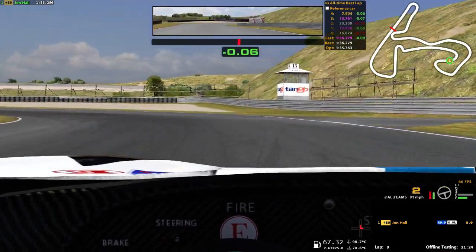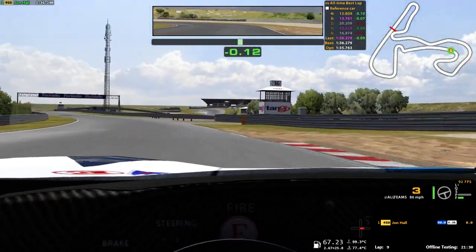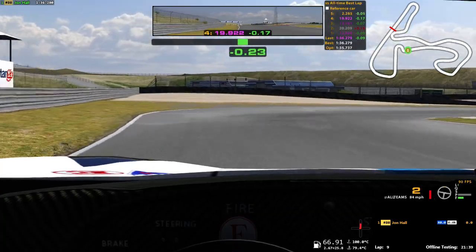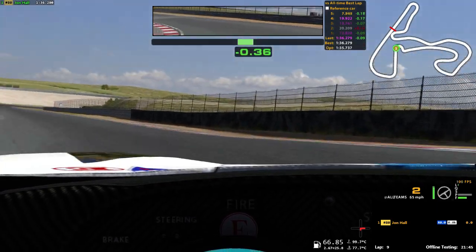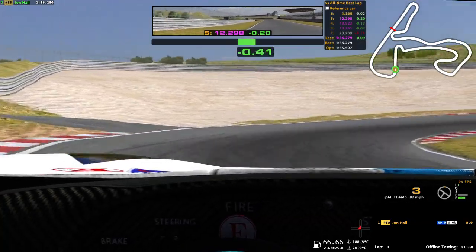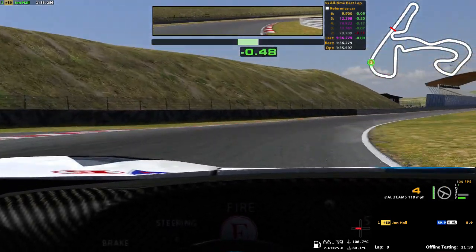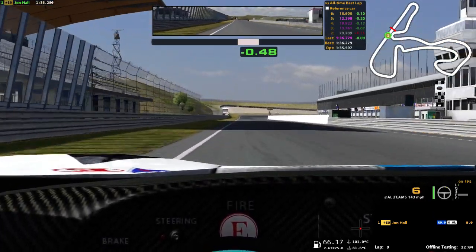Rear end wants to get a little loose coming out of that corner. That felt good through that section. Alright, only going down to third gear this time. The car is definitely more compliant over those inside bumps than it was before I made that spring change as well. Ooh, man, picked up half a second. I'd say that was a good change.